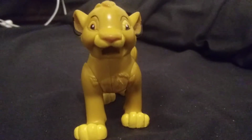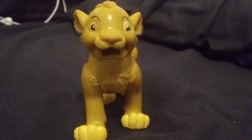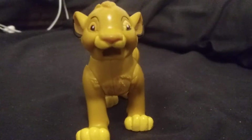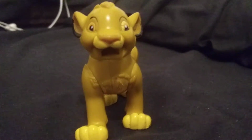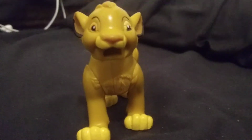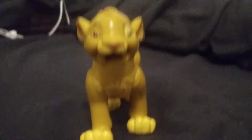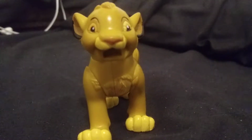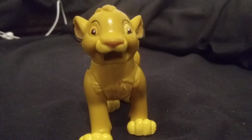Today we're going to be talking about some of my favorite Disney Pixar Easter eggs ever. My favorite Disney Pixar movie is Finding Nemo, next to my favorite movie, Lion King. Today I'm going to be talking about some of my favorite Easter eggs that I saw in Disney Pixar movies. I'm not going to talk about the whole thing.